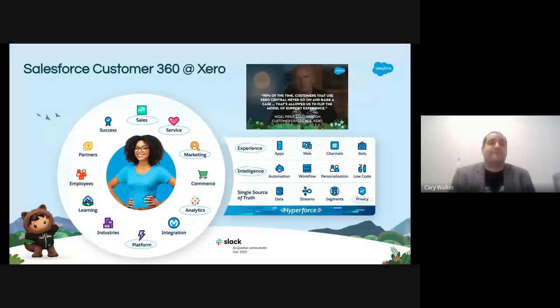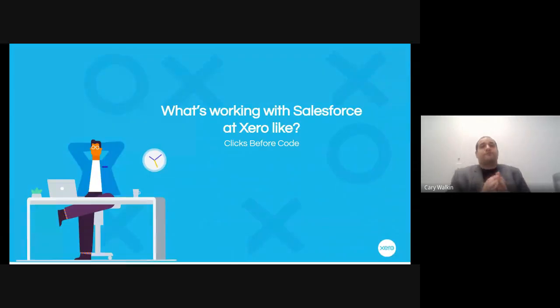Next slide, please. So there's a lot of growth that we're talking about here. And Salesforce has grown so quickly because of its suite of declarative tools that make the traditionally complex relatively simple. When working with Salesforce at Xero, we emphasize clicks before code. Now, you may be wondering, whoa, I just spent 4 years learning how to code. What's this all about?